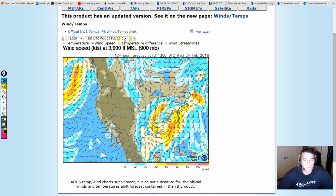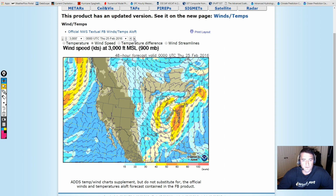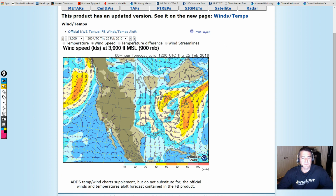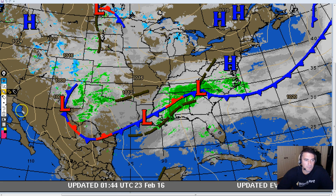So that's what we're going to be really watching Wednesday afternoon as that low passes to our west and then heads up to the north-northwest. Once that happens, things start to ramp down a little bit, but then we also get high pressure working in from the west. And if we go back to our surface map, down here is a high pressure that's going to be moving in behind this entire thing.